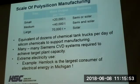Just a quick question: where do the input gases, the chemicals, come from? In our case, we make them. I'll show you in the next slide.